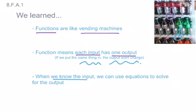Lastly, when we know the input, we can use our equation to solve for the output. That's what we just worked on. And this is under 8.F.A.1, talking about 8th grade functions, if you want to look up more about that.